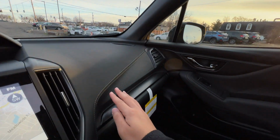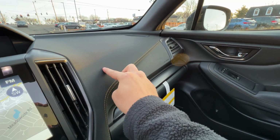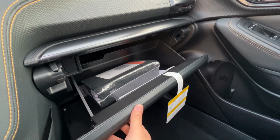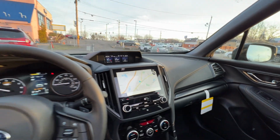And I really like this stitching. This is actually nice and soft. This is a little bit on the softer side. It's hard, but definitely has like a softer feel to it. And right here, there's a good amount of space. But I really like what Subaru did with the interior of this Forester.